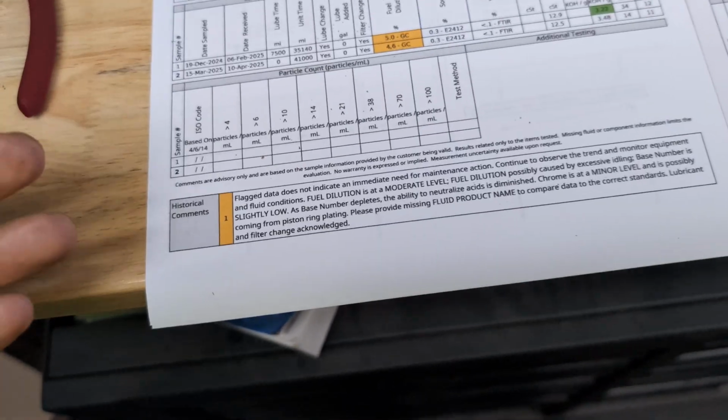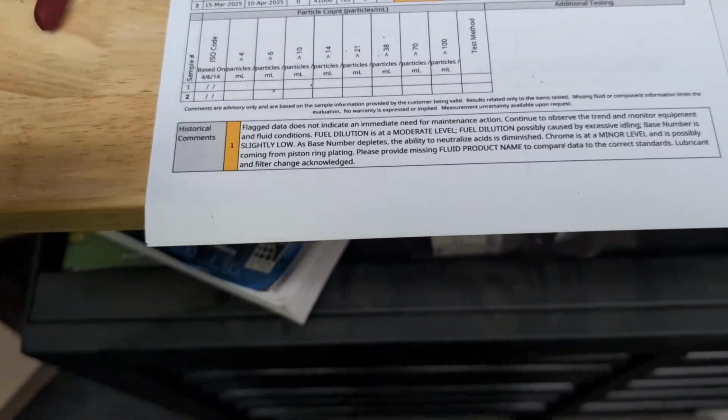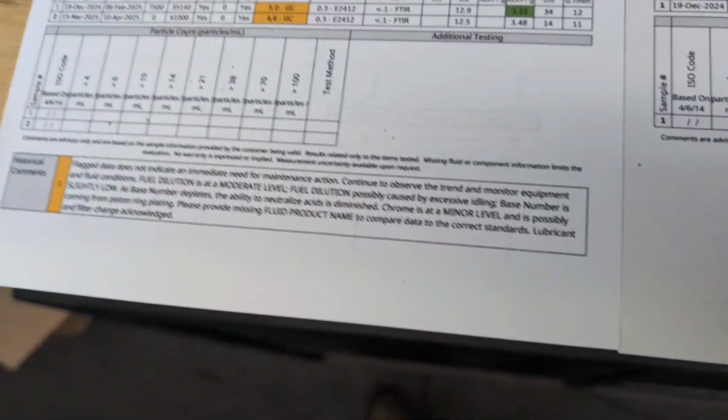So I guess when I did this test, they got the oil, but they didn't get the fluid name. I thought it was on there, but it seems like they don't know.